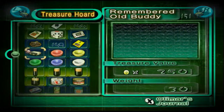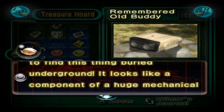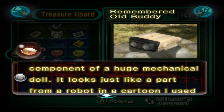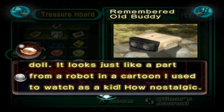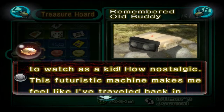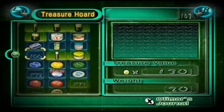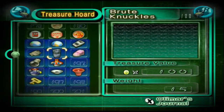What else is there? I can't believe I had the fortune to find this thing buried underground. It looks like a component of a huge mechanical doll. It looks just like a part from a robot in a cartoon I used to watch as a kid. How nostalgic. This futuristic machine makes me feel like I've traveled back in time. I forgot that some of these can be really interesting.